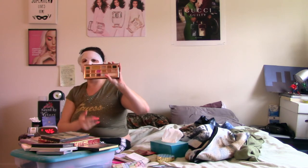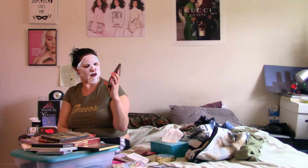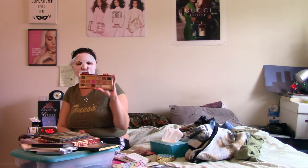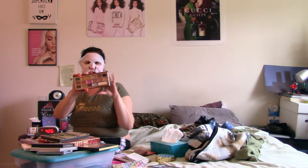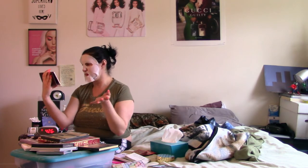Quality-wise, I really don't know because I haven't used the Too Faced one, but this one's alright. And the colors are pretty. It applies decently. So I really don't have any complaints about it. But it is similar to it. I mean, I don't have the Too Faced one to compare it to, but I do know that on the surface, it looks almost identical.